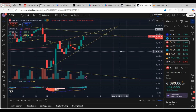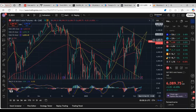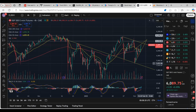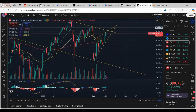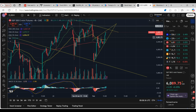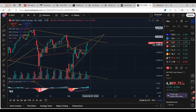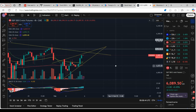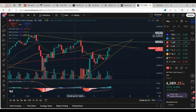Looking at ES, okay, there is technically a channel right here. If you zoom out like this, what's interesting is that we had this previous resistance becoming support. So we've been bouncing off supports here, here, and here very, very nicely. And now we're trying to respect a rising wedge. But here's the thing about this. We do have a tough resistance close to about the 6100 area. So see this trend line above.